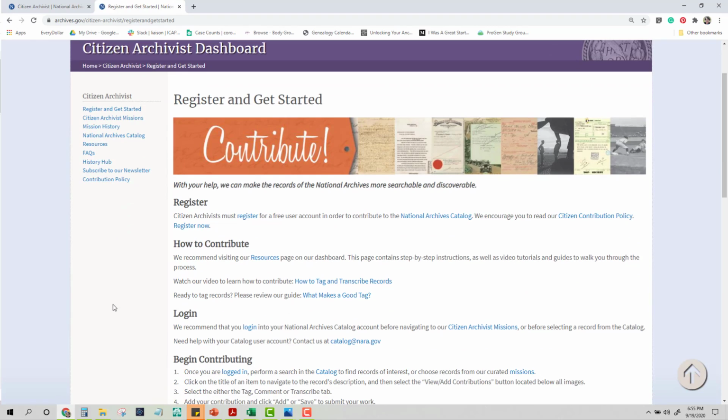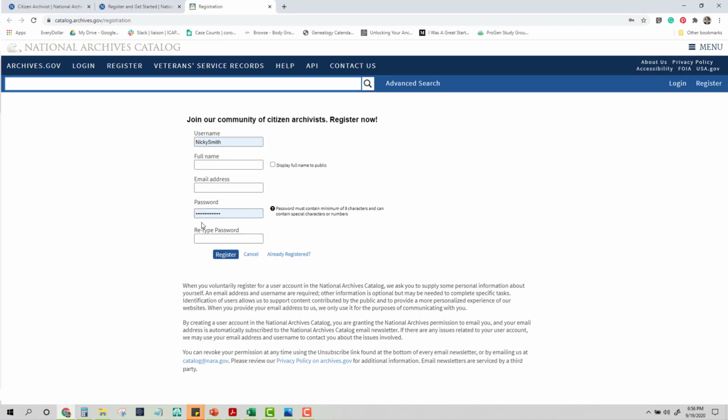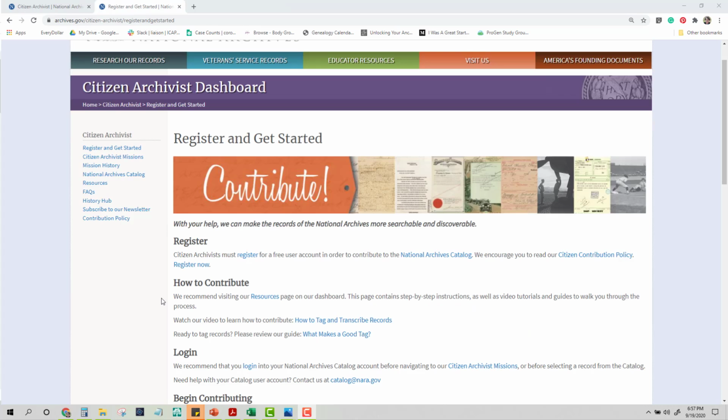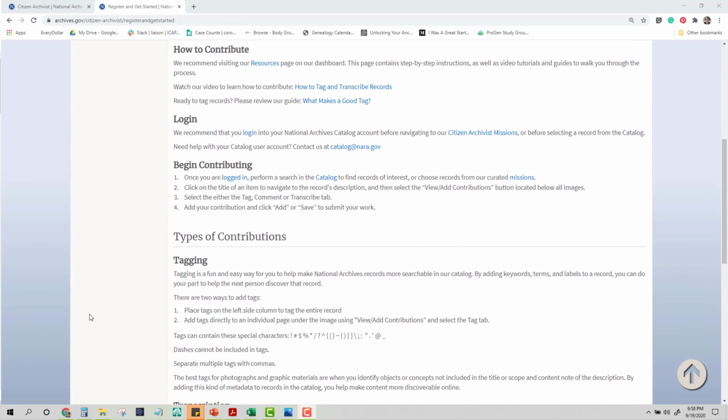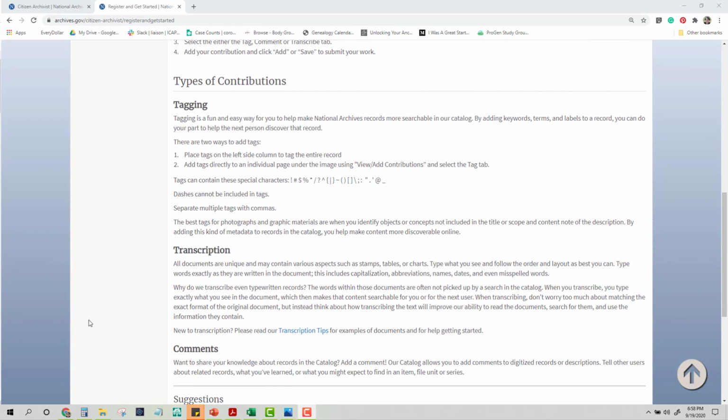Now you must register in order to help with this indexing program. So if we go ahead and register, you'll be able to choose a username, your full name, enter your email address, and choose a password that contains a minimum of 8 characters and at least one special character or number. When we hit register, I'm already registered, but it will actually send an email to your address that you'll need to verify, confirming that you are signing up for this. The rest of the Get Started page has information about how to contribute and the types of contributions that you can make. It explains tagging and transcriptions.